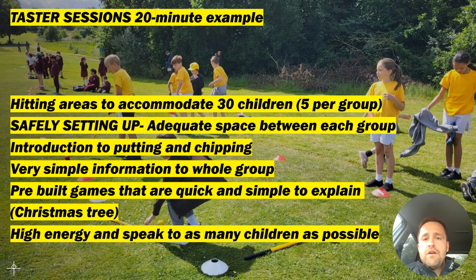At least 2 or 3 meters between, and again the same between groupings. So when someone's waiting to have their go and they're swapping over the person that's just had a go, there's plenty of spacing there as well.